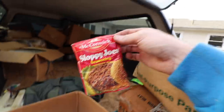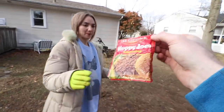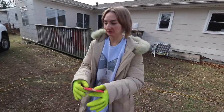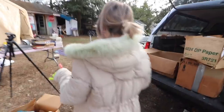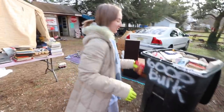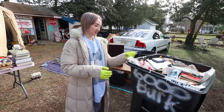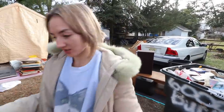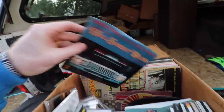Here's some more sloppy joes for you. I know how you like them extra sloppy. Lady, you're scaring us. Actually, you know what? I used to eat sloppy joes when I was a kid, and I used to love them. Use that sauce. I don't even know what it is, honestly. Just like ground.